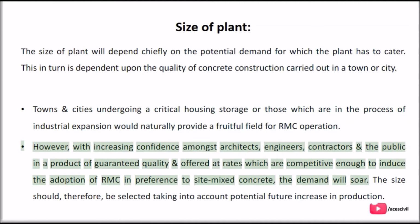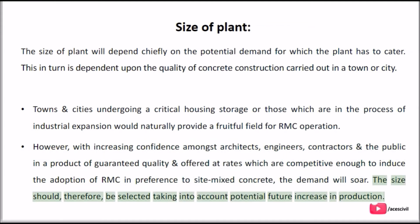However, with increasing confidence amongst architects, engineers, contractors and the public in a product of guaranteed quality and offered at rates which are competitive enough to induce the adoption of RMC in preference to site mixed concrete, the demand will soar. The size should, therefore, be selected taking into account potential future increase in production.